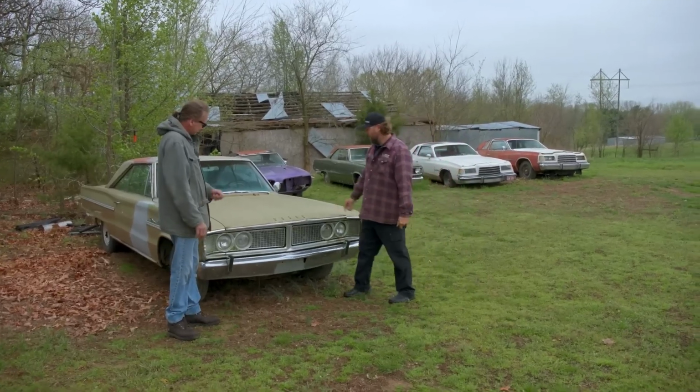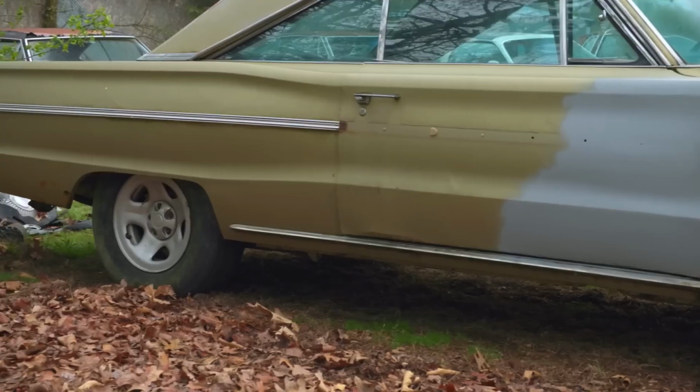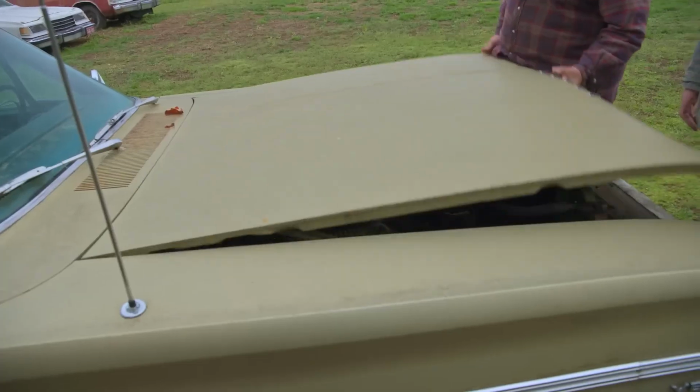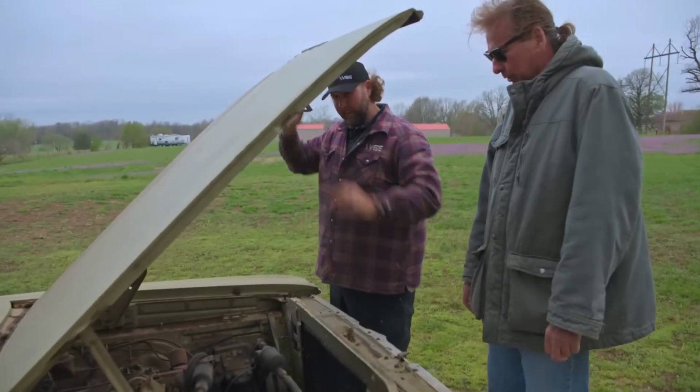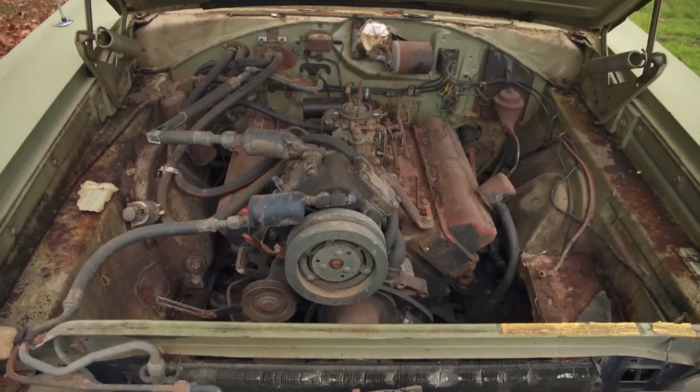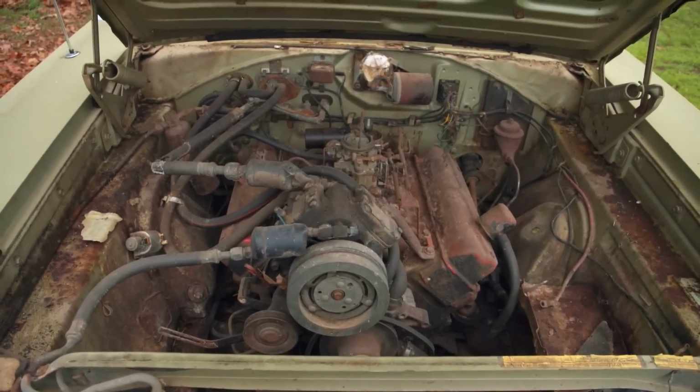Oh, man. Also, couple issues. Wheels are locked up tighter than Alcatraz, and so is the engine. Really? Yes. Let's have a look. All right. Look at that beauty. Wow. So is this possibly a 273 or a 318? What are we looking at here?